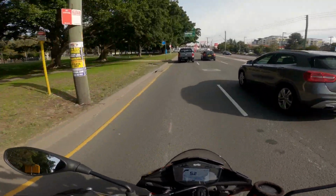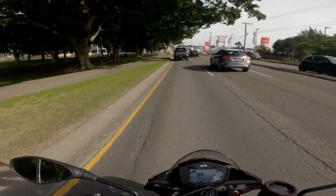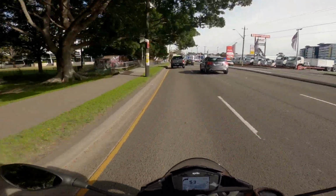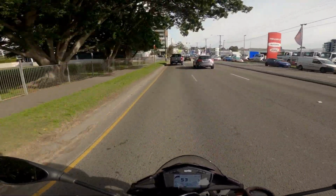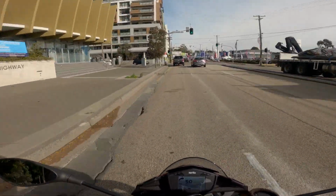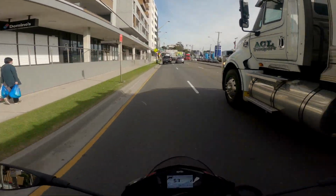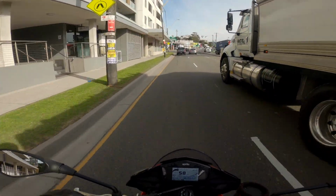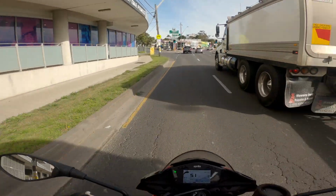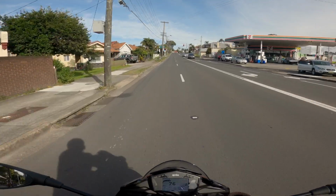It's near on impossible at the moment to get an Aprilia, a brand new one, to demo. I saw this one at Pro Cycles the other day, and the guy said, yeah, just take it out for a spin and see what you think. So that's exactly what we're doing. We're taking this thing out, giving it a bit of a run.